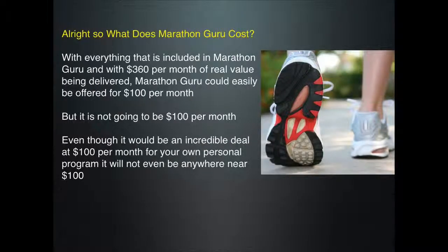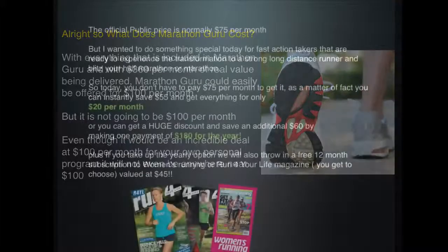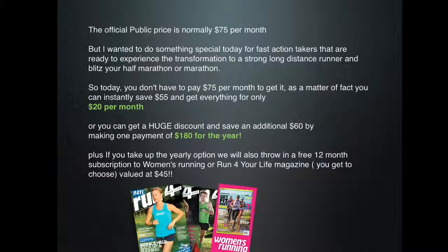Alright, so what does Marathon Guru cost? Well, with everything that's included with Marathon Guru, a real value being delivered, considering a personal trainer will charge about $80 a week, Marathon Guru could easily be offered for $100 per month, but it's not going to be offered for $100 per month. Even though it would be an incredible deal at $100 per month for your own personal program, it will not be even anywhere near $100. The official public price is normally $75 per month.